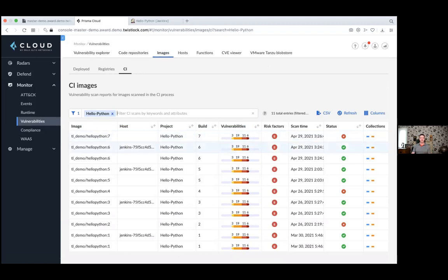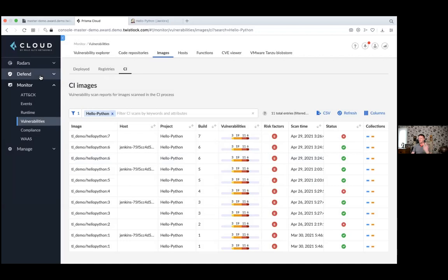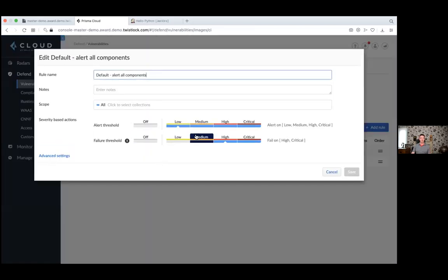So we've got the one beforehand, which succeeded. It passed. My rules were good. And we've got the one that failed. And we can drill in and see that the same way as you saw before. What's the actual problem? Well, this is from the operating system. Here's the CVE and all that good information. So in this way, I've been able to control in a very simple way exactly what's able to go through into production. Now, I better undo my rule before that starts breaking builds across the board.